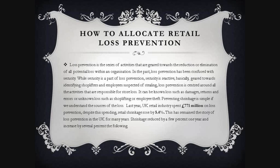Loss prevention is the series of activities geared towards the reduction or elimination of all potential loss within an organization. In the past, loss prevention has been confused with security. While security is a part of loss prevention, security is reactive, basically geared towards identifying shoplifters and employees suspected of stealing. Loss prevention is centered around all the activities that are responsible for store loss. It can be known loss, such as damages, returns and errors, or unknown loss, such as shoplifting or employee theft. Preventing shrinkage is simple if we understand the sources of the loss.